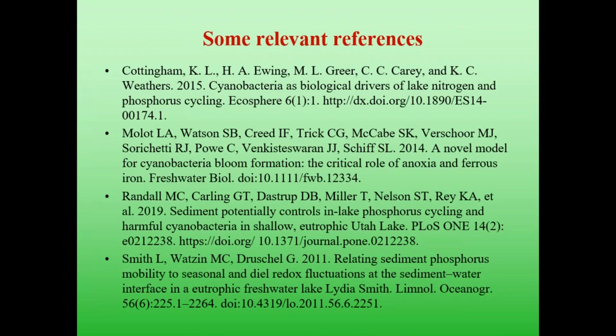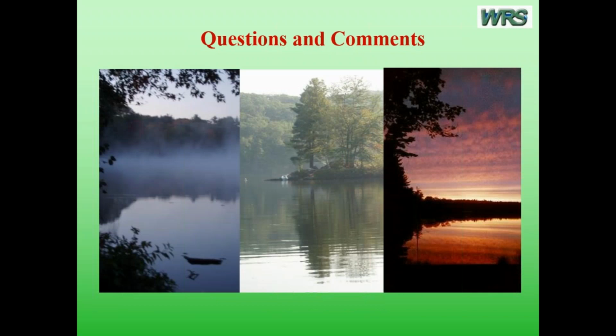Just a few references, and this will all be available to you online. There's lots out there. I picked out these 4 because I thought they pretty well summarized what I'm saying, and they're relatively recent. I don't have any connection. I know some of the authors. None of this is my work. None of it's published in Lake and Reservoir Management. This is an honest appraisal of 4 references. If you want to understand this factor, this is a great place to start. And I will stop there.